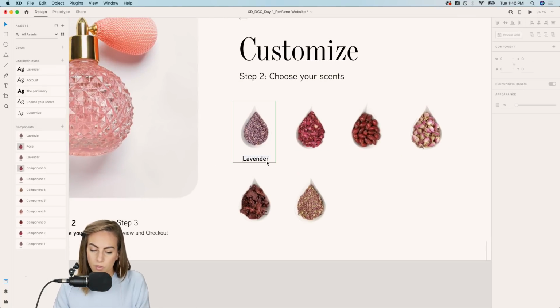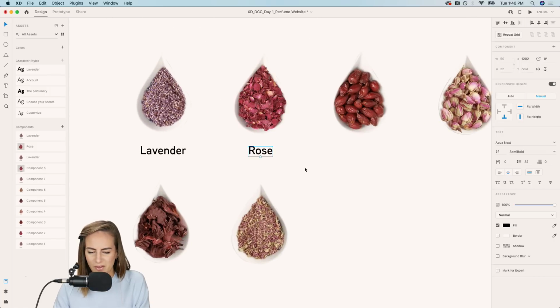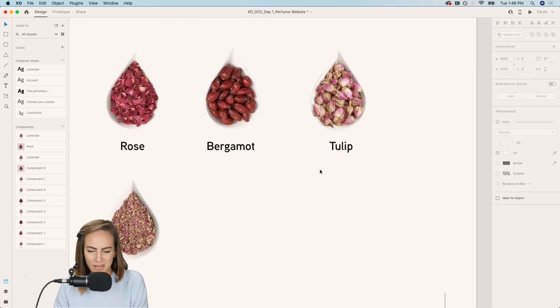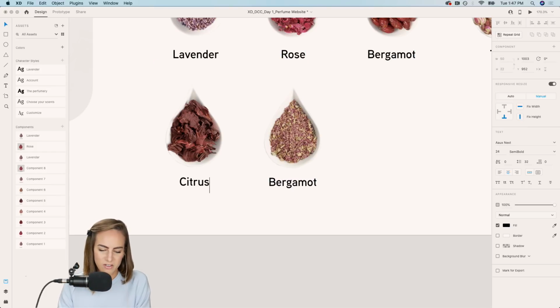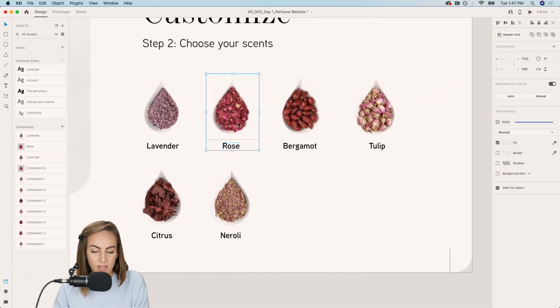Let's go ahead and make the rest of our components here. I think this would be rose. I don't remember what all of these were. Well, I don't know what this is. I'll just say bergamot. I don't know what that is, but a lot of people seem to be using it in the other perfume apps that I saw. Okay, so this is definitely rose. Then this one can't be rose. I'll just call this tulip or something. I'm not a pro at perfumes. Okay, this one will just pretend it's citrus, and this one, what's another scent? Something floral, like neroli, I think is a scent. I don't remember.